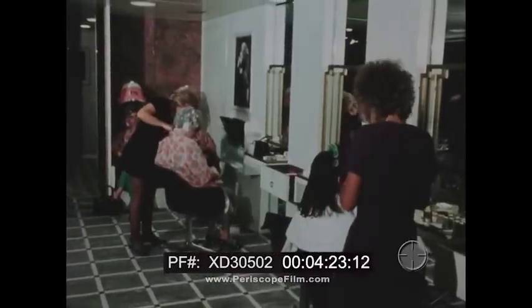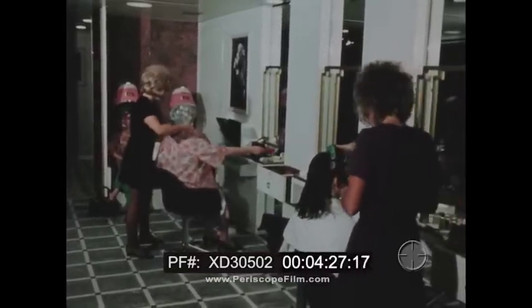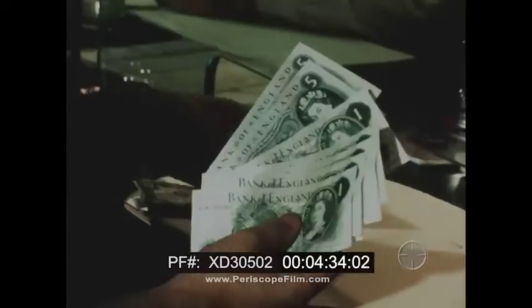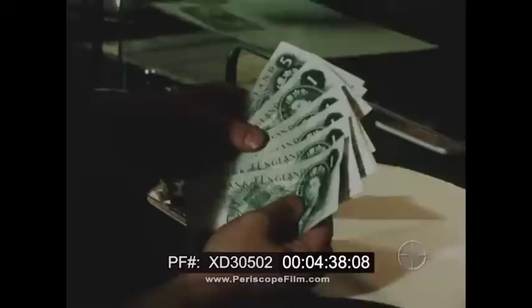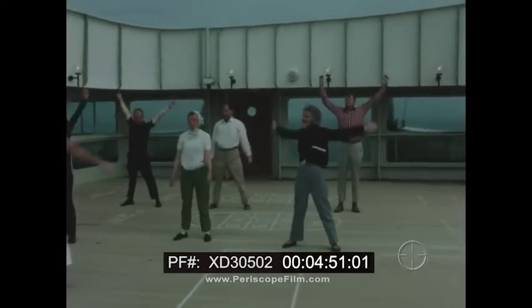There are beauty shops. A bank just like the one around the corner, although the money might look a little strange to us. If you wish, you can attend church on Sunday. And on any day, there's exercise up on deck.